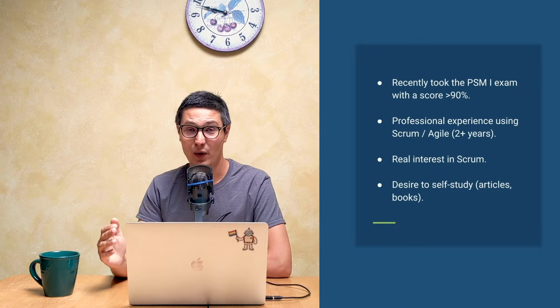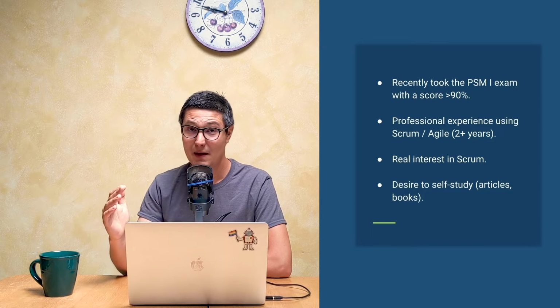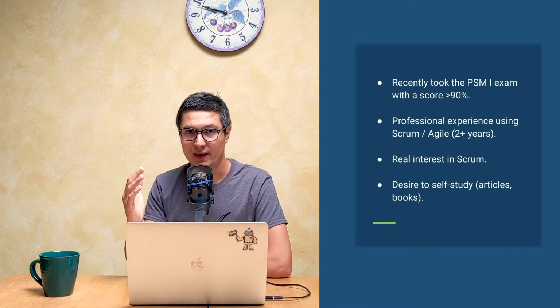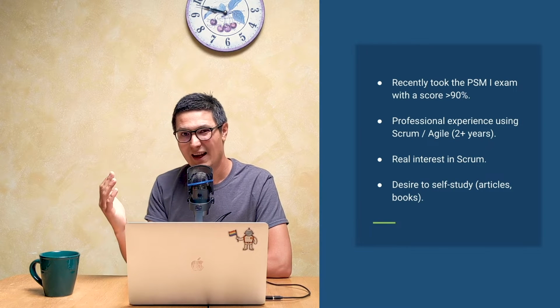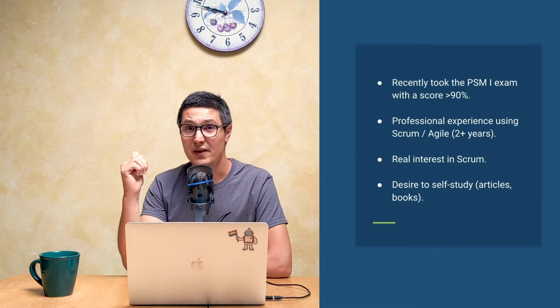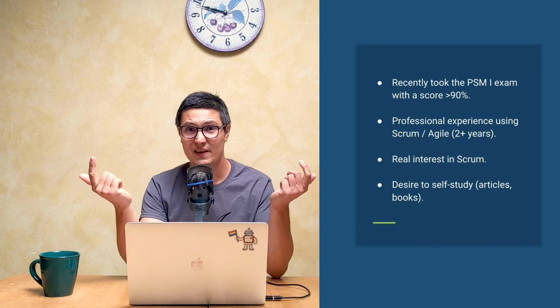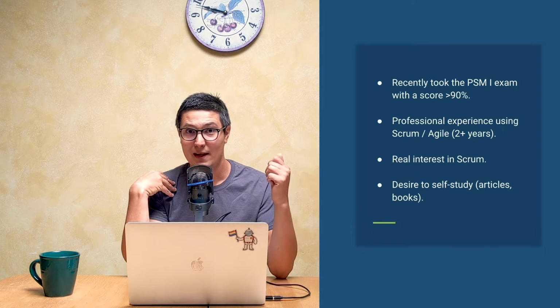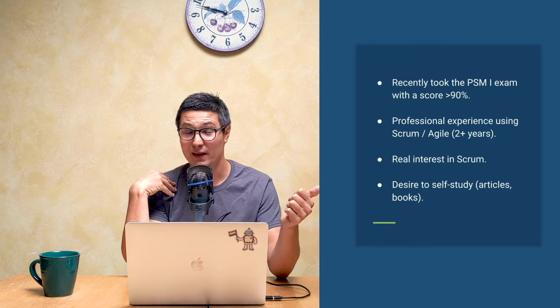Also, I recommend that you have some professional experience using Scrum or any Agile framework so that you have this product experience and you know how things work. I typically say you should have at least 2 years of experience, because otherwise, if you have no experience and get this advanced certification, it doesn't really make a lot of sense to me. So experience is more important than certifications. So do not take this exam if you do not have Scrum experience.